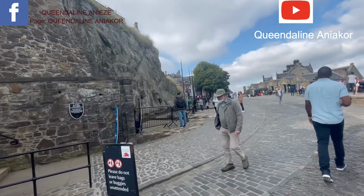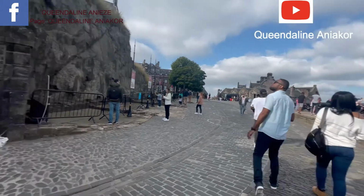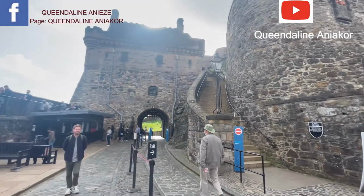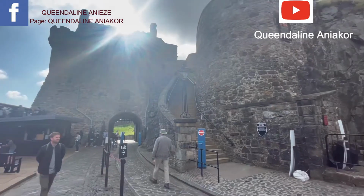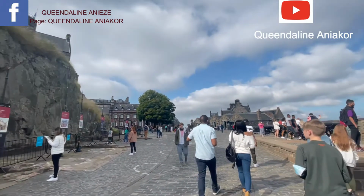And then if you look by the left, you're going to see a stair. We are apparently standing on the first floor or the first platform. The castle has about 3 platforms and we are on the first one. If you take the stairs, you're going to climb up to the second and up to the third, but we didn't take the steps. It's a short way to get to the top of the castle.